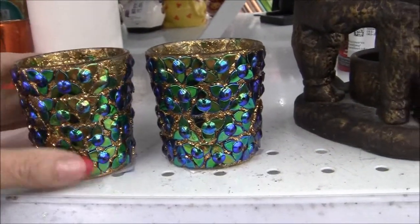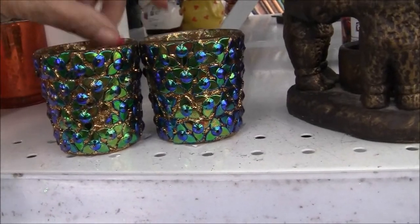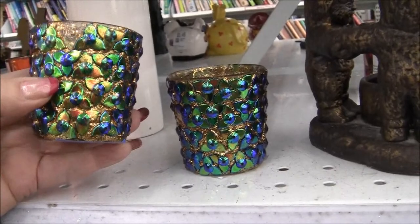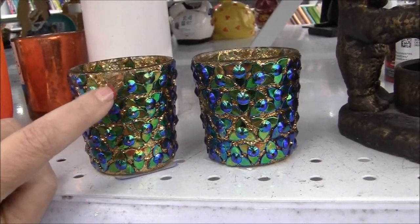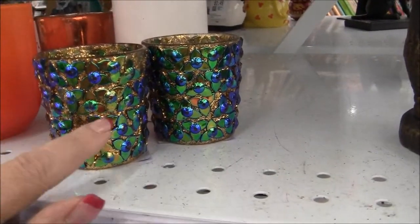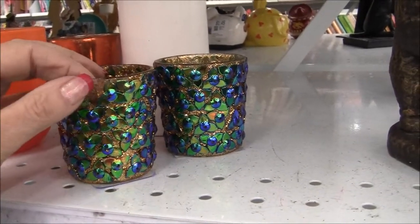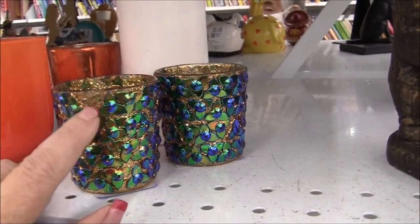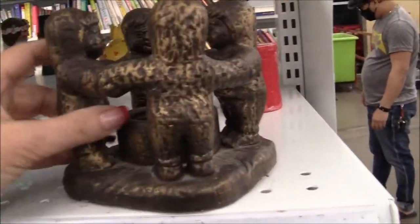Look at these beautiful candle holders. They're like a peacock, the colors of a peacock. Aren't those beautiful? I was gonna say they're in really good condition. But not so much. I say nay, nay, no, no. Unfortunate. I would have purchased these because they're real pretty. But you got to look. When you're at Savers and Goodwill and Salvation Army and any thrift store, you got to turn things upside down and around because you will find the chip and the crack. I do.